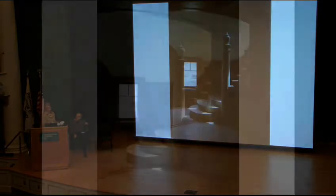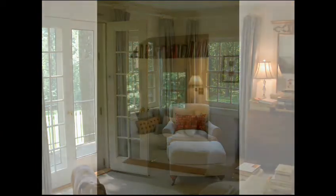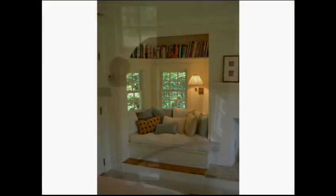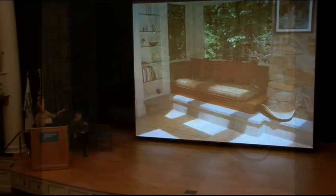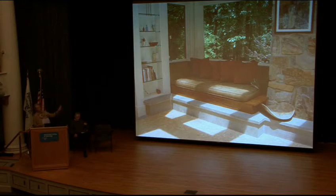A few more examples of sunlight. Sunlight as a design element, not just broad sheets of glass, but very consciously designed spaces. In this space, for instance, the sun, of course, appears at different times of the day in very different patterns and locations.